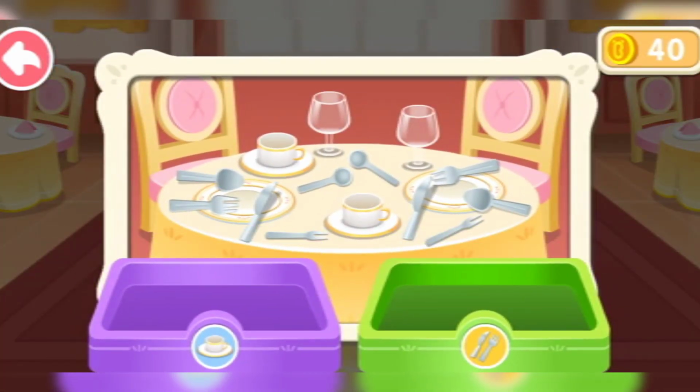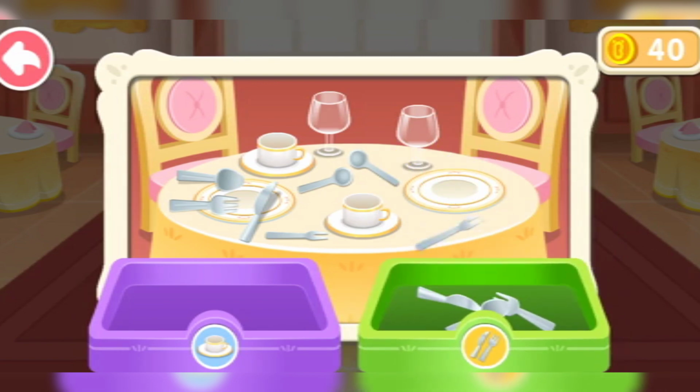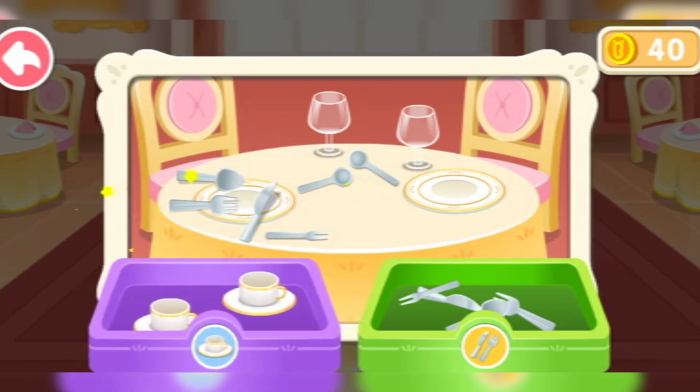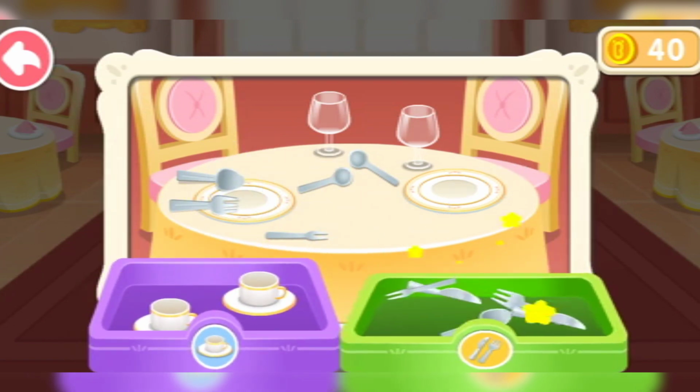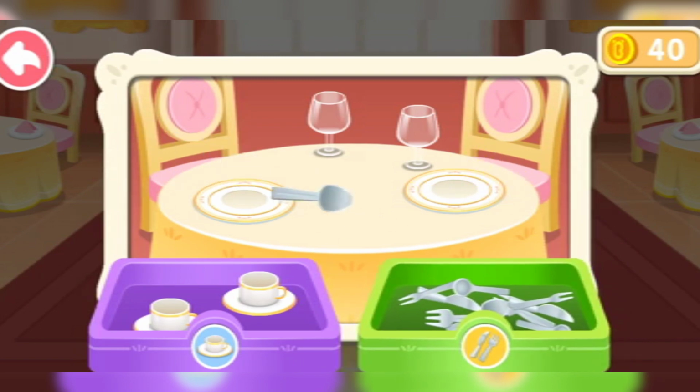Collect the tableware into the corresponding tub. Thank you.